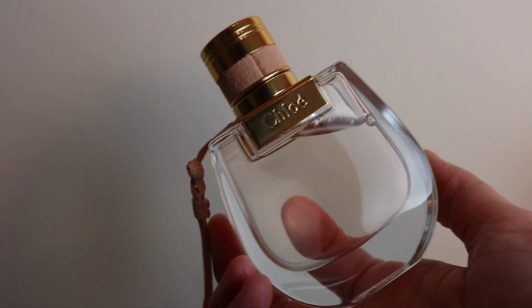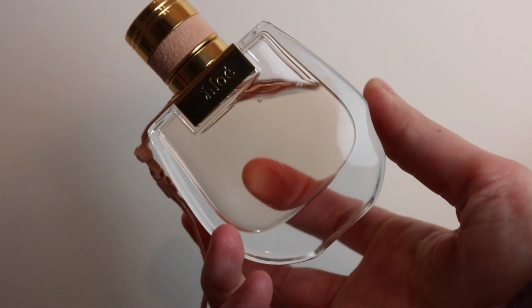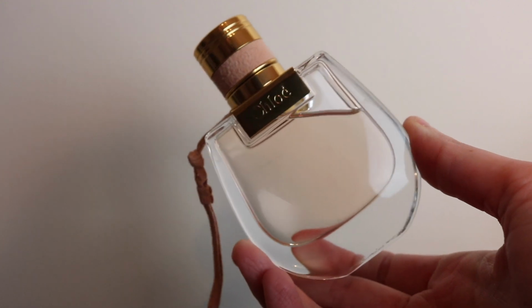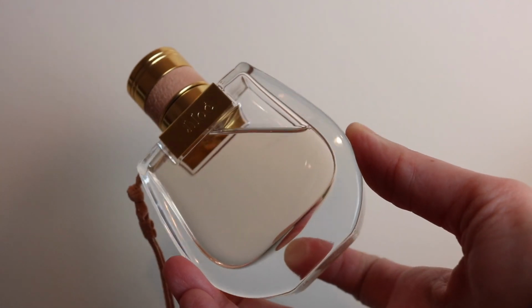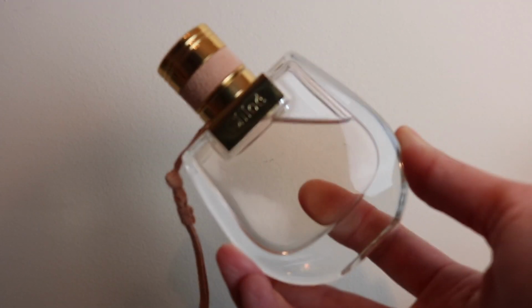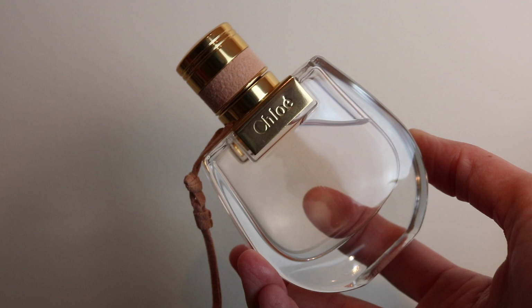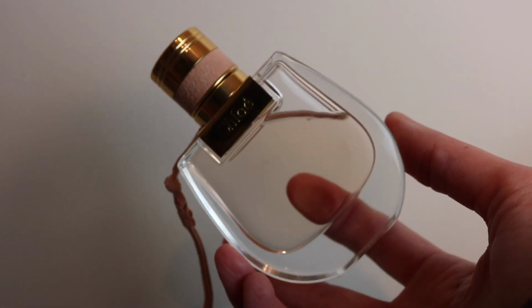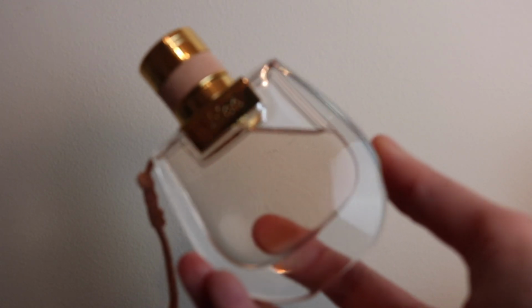Okay, next we have got Chloe Nomad. I love this fragrance. It's so beautiful. It's got Mirabelle in it, which I think is Mirabelle plum. It's just beautiful. This is like a perfumey perfume, which I love. I don't have a ton of perfumey perfumes. I know that sounds weird, and I really love them. So anyways, that is Chloe Nomad.